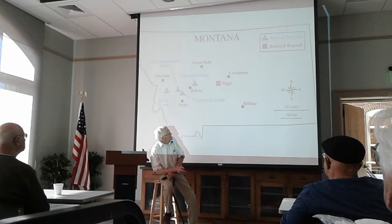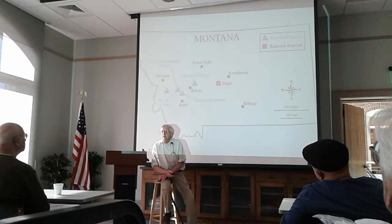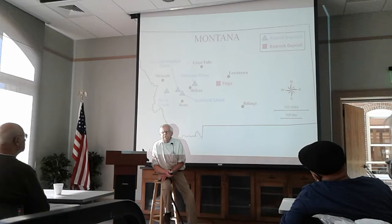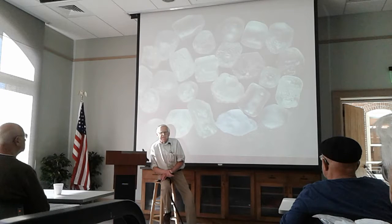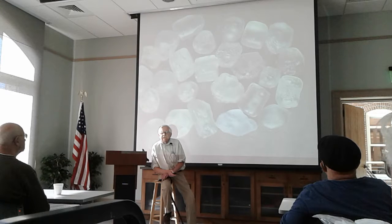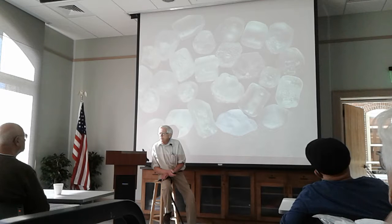Okay, going on to Southfork of Dry Cottonwood and the Butte area. Southfork of Dry Cottonwood drains into Clark Fork by Deer Lodge. And they didn't produce a lot of sapphires, but I show this photo because I think it's such a cool one. This is typical of the pale colors of most Montana sapphires.